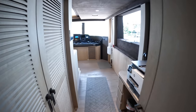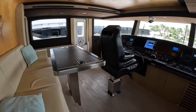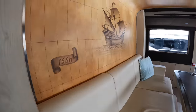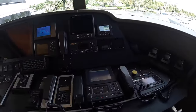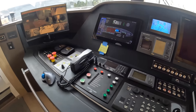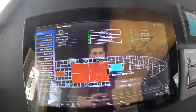Now, if we head upstairs, this will lead us to the pilot house. There are side access doors on both sides of this room. Little sofa area and table if you want to join the captain while you're underway. You have this feature up in the ceiling. And take a look at this helm station. You can see the camera system for the yacht. And also, you can monitor a bunch of systems from up here as well.